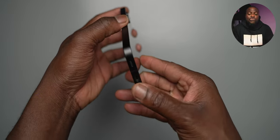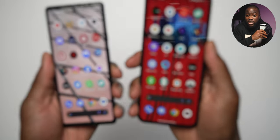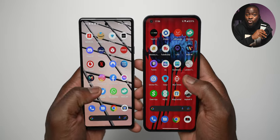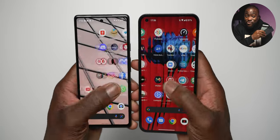Round two, the display, and this is another area the Nothing Phone 1 is seriously bringing the heat, ticking a lot of the right boxes and taking it up a level, making the phone feel more than the money it's actually worth.